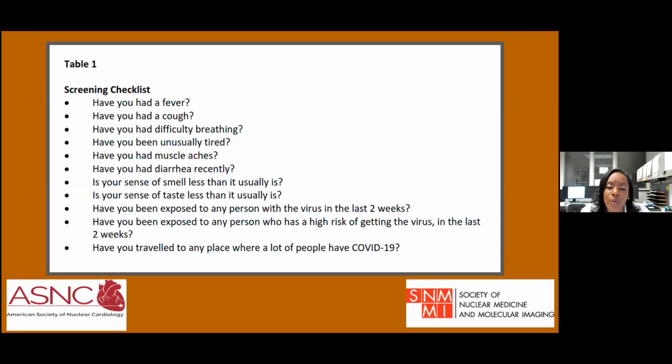Now, there are certain questions that should be answered by the patient prior to their arrival, preferably, and also at the time of arrival for screening. Some of these questions include the presence of a fever, a cough, difficulty breathing, any unusual fatigue, any muscle aches or joint aches, any intestinal complaints such as diarrhea or nausea, a loss of smell, a loss of taste, and also if there has been an exposure to any persons with the virus in the last 2 weeks.